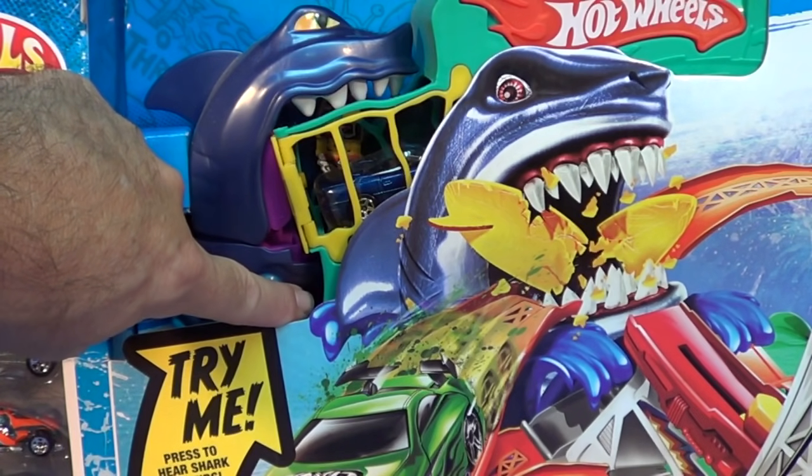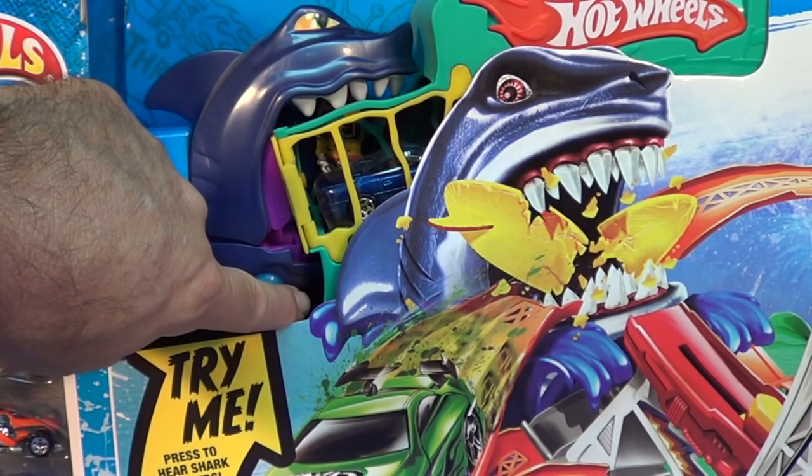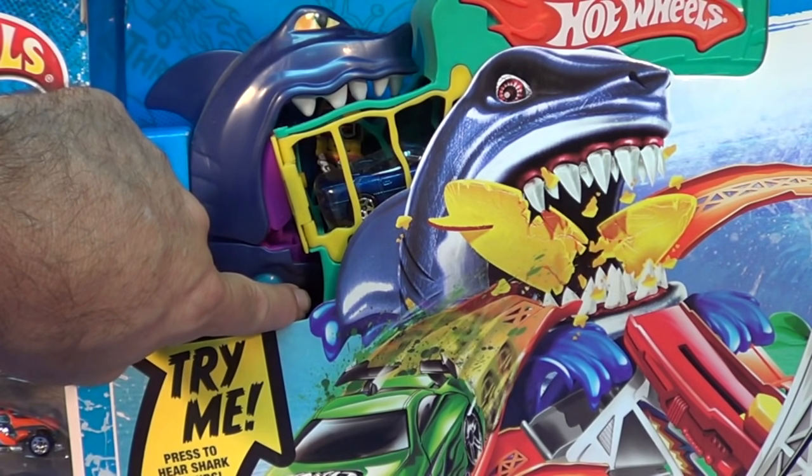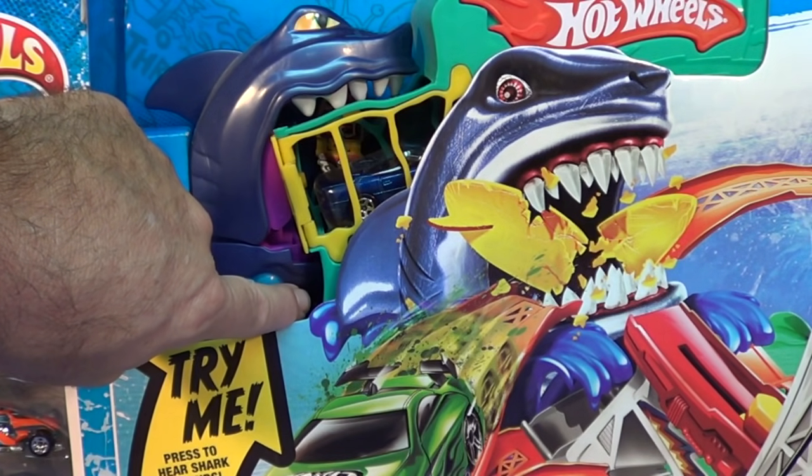Not so fast, Hot Wheels. My size. I'm waiting for you, Hot Wheels. Try it again, Hot Wheels.